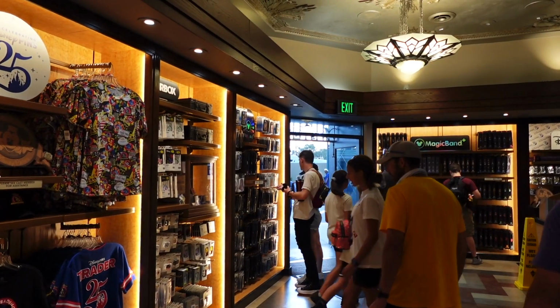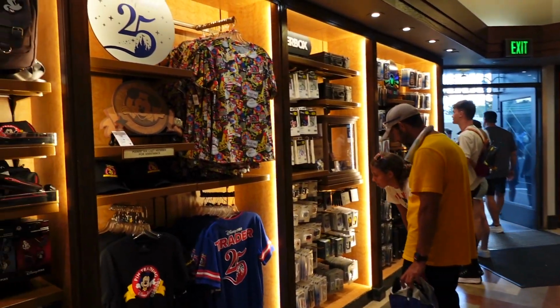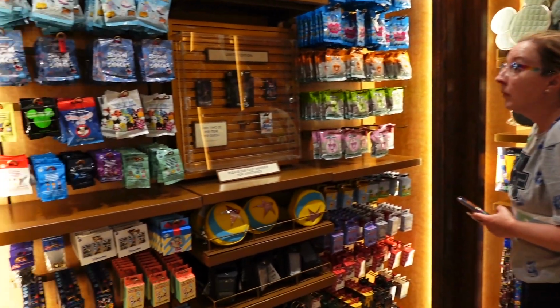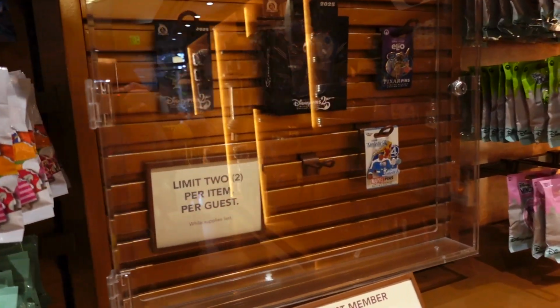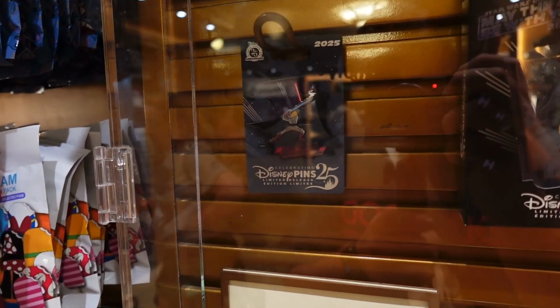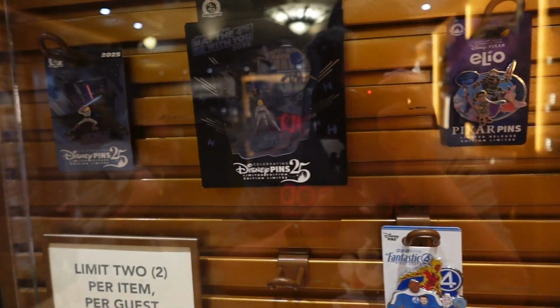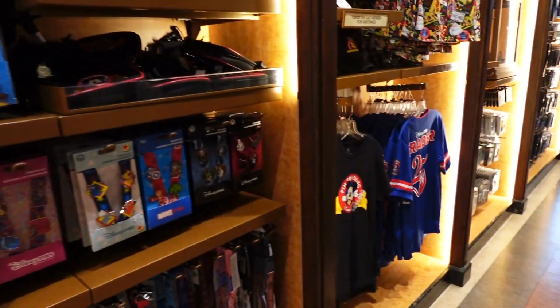Alright guys, now inside of the Darkroom. So this is more than just magic bands. We actually do have outer box stuff, Disney pins as well. So let's check this out as well. I do not collect pins because it is a black hole. I would collect a lot. We do have some Empire Strikes Back 45th anniversary over here. Kind of like slides. Pretty cool. Elio. And also Fantastic Four. Pretty awesome.